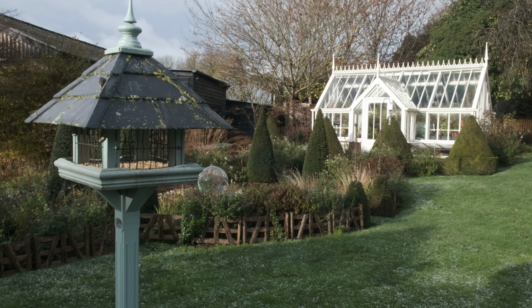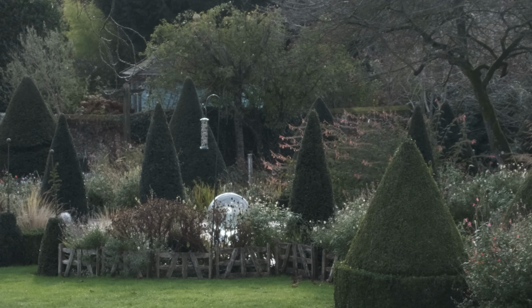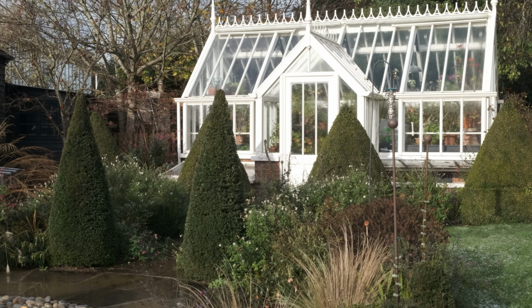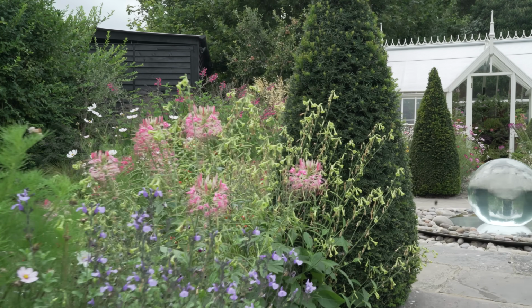What I did have there, which was a real sheet anchor for that border, is these sentinels of cones of yew going all the way up. And if you've got a patch of garden which is just a bit messy, get yourself a bit of structure in there, a bit of formality if you like, just something which is mirrored and regular. Then you've got a bit of structure in between which you can plant a sort of billowing chaos.